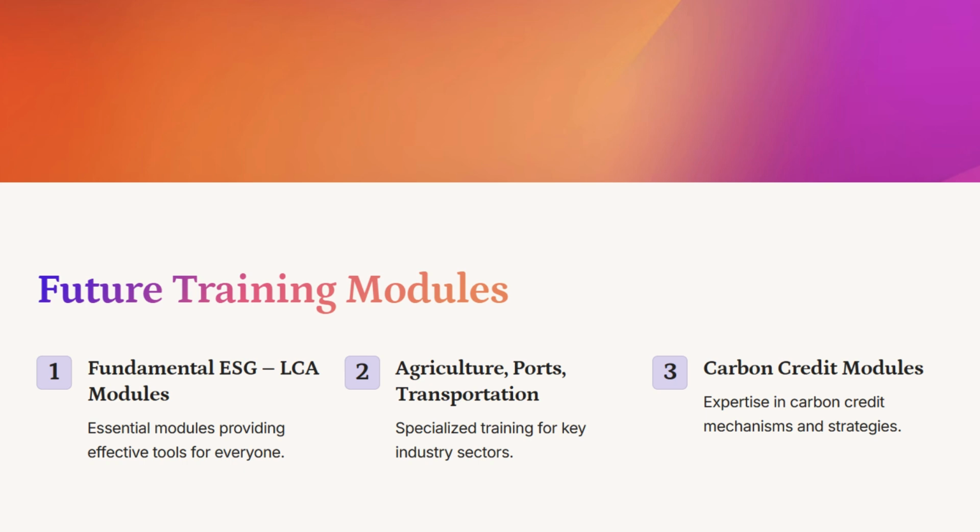Agriculture, ports, and transportation. A specialized training module focused on key industries that have significant environmental impacts. It helps businesses in agriculture, shipping, and logistics adopt better sustainability practices. Carbon credit modules. This module provides expertise in carbon credit mechanisms and strategies, helping businesses navigate carbon markets and maximize sustainability benefits. With these training modules, businesses can gain the skills they need to reduce carbon emissions, improve ESG performance, and stay ahead in a sustainability-driven world.